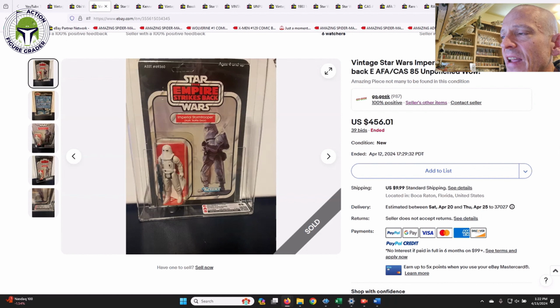This one did have some very light yellowing to the blister. Unpunched example, no price sticker though. That one sold for $456, which I think is probably about right. If this had been a clear blister, I bet this would have easily cleared $700. That's just a guess, nothing to base that on other than the Imperial Hoth Stormtrooper on ESB card backs, especially clear blister, are very sought after.